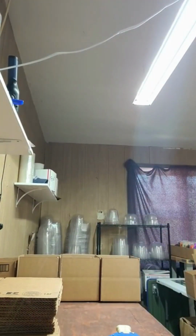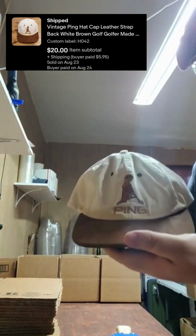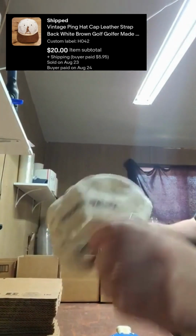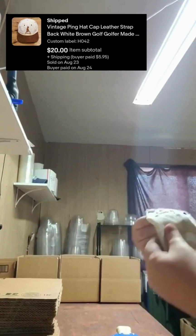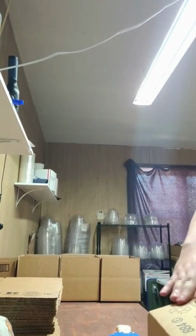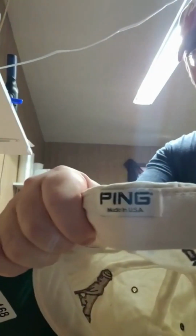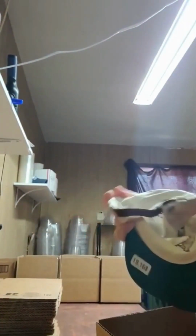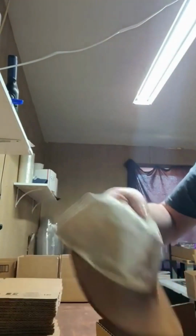That one sold really quick too. So did this one. Vintage Ping hat. Make sure you stay on the lookout for these. It even had some browning discoloration around the bottom, but vintage Ping hats do really well. You can tell this one's vintage because it has a smaller logo. It says made in the USA, and this is the older golfer man logo that they had.